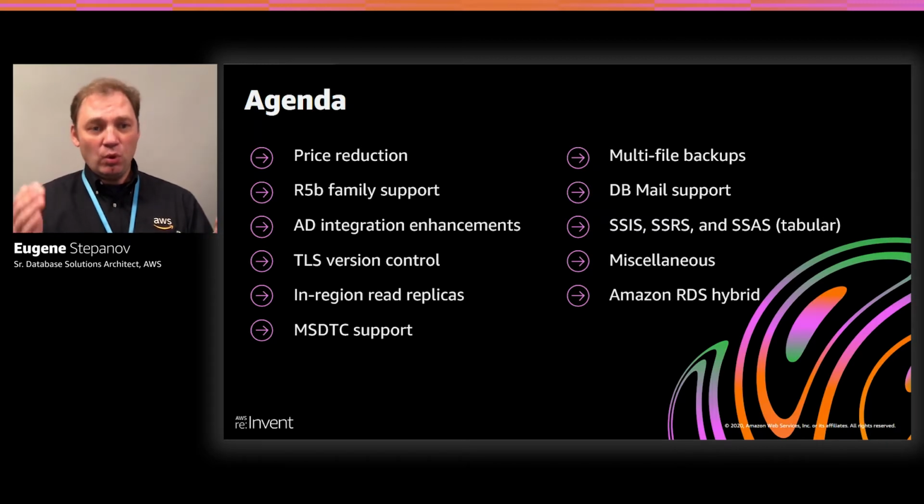But as you're going through this list, you're probably asking yourself, okay, what's in here for me? And I would suggest that if you're looking for ways to run your SQL Server workload on RDS cheaper, to make it more performant, and to unlock and enable more use cases and scenarios, you've come to the right session. With that, let's jump straight to it.